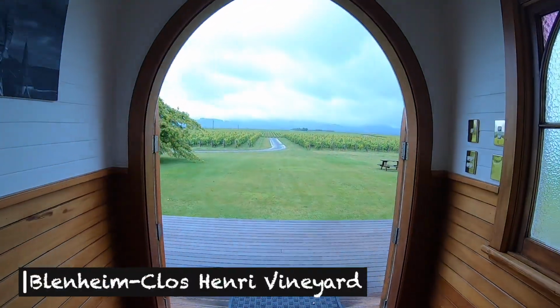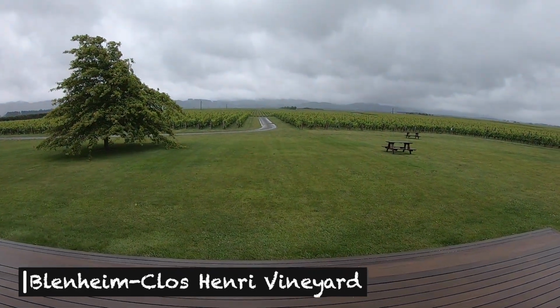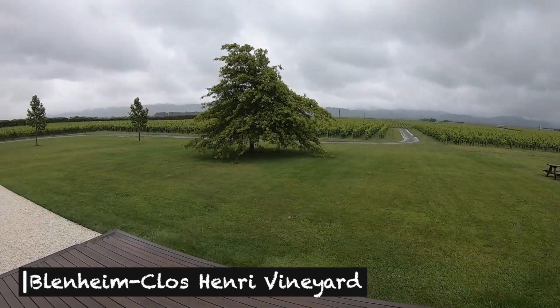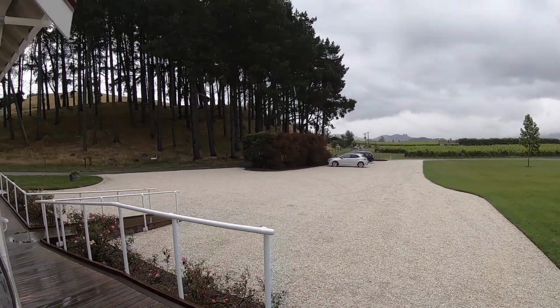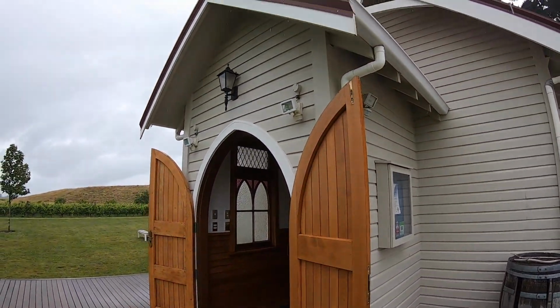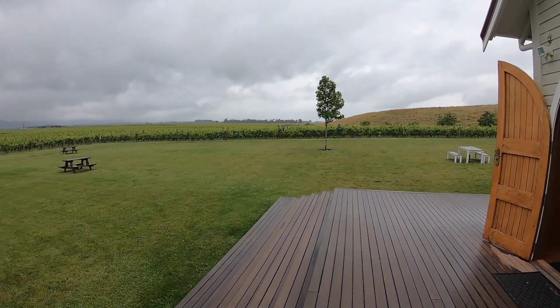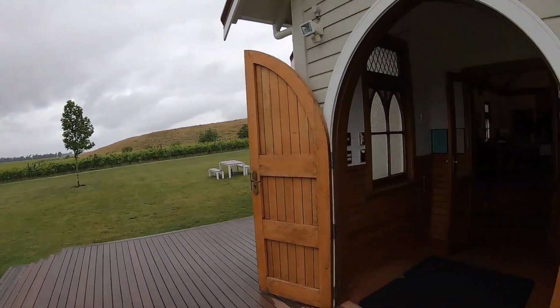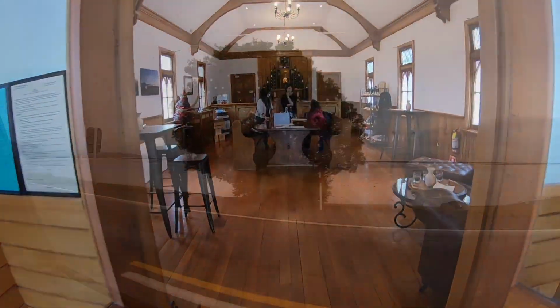Blenheim is also a great stopover if you're into wine tasting. There are more than 100 cellar doors in this region. Many of the wineries offer free tasting for up to 3 kinds of wine. This one here called Clos Henri is a very unique one where the wine tasting venue is actually inside a renovated church building. But this specific one I think you would pay $5 New Zealand to share the tasting between all 4 of us, and it's quite a good deal.